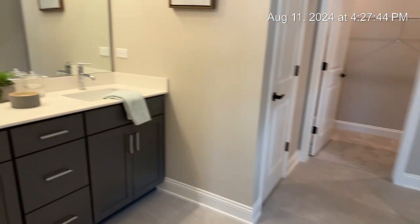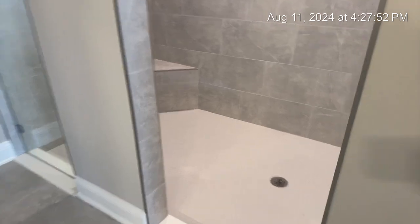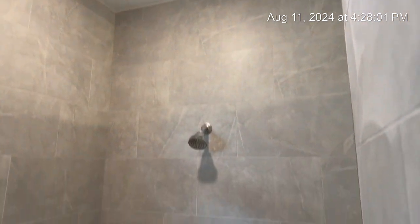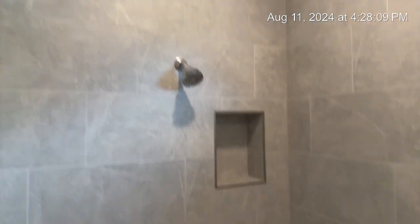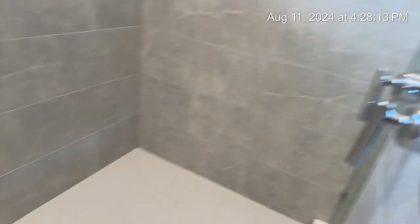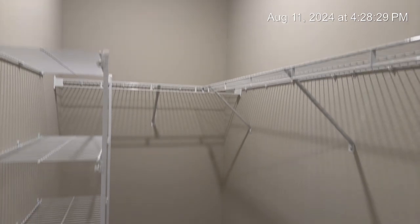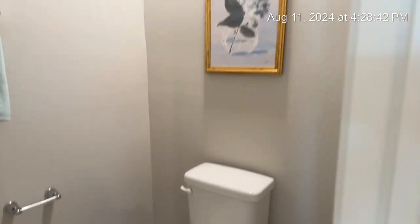All right, check out this bathroom. Dual vanities. And look at this shower. Huge shower. Nice window there. Shower head there. As you can see. And then you have a huge closet. Very huge closet. Then you have your area for your toilet, a little extra space there, as you can see.